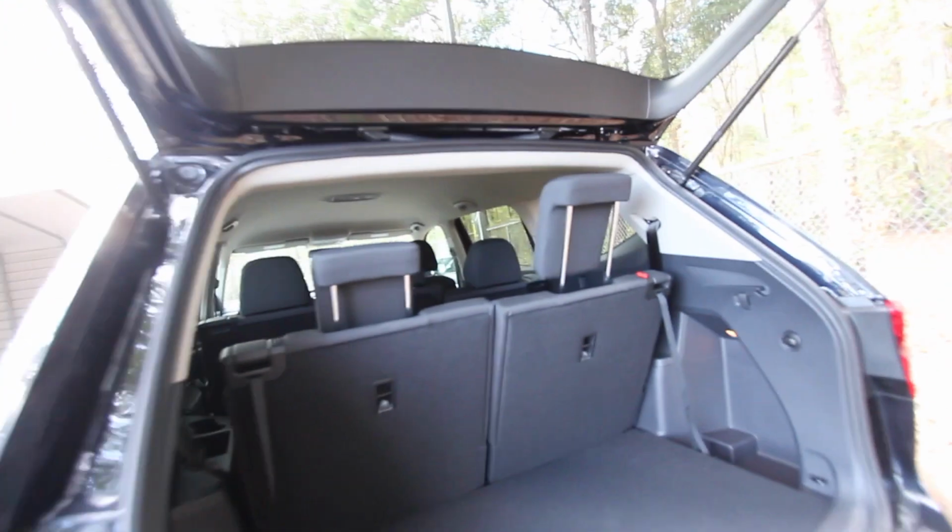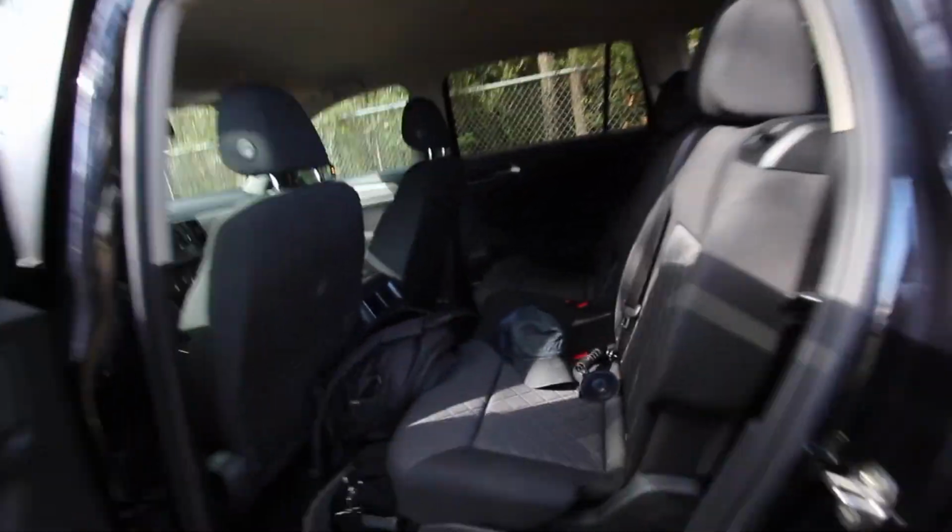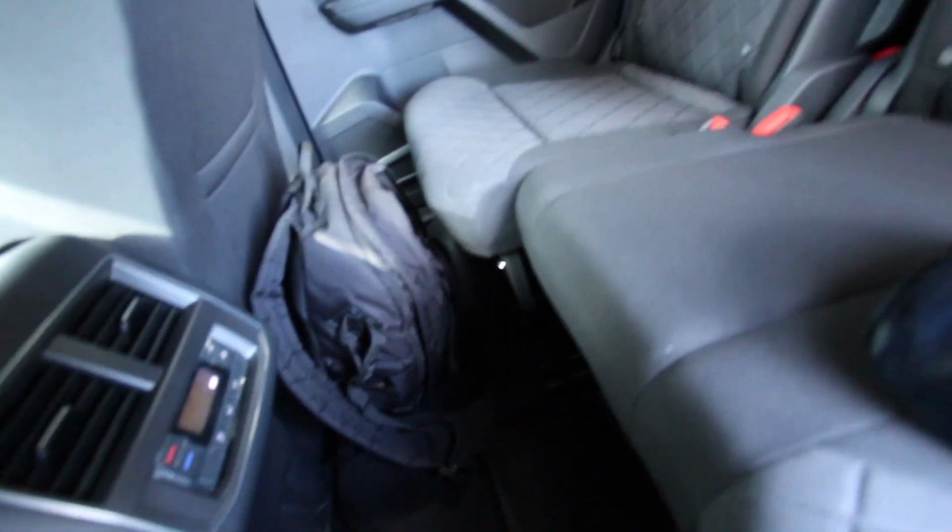That's not too easy to do. But anyways, I think you got the gist of it. All right, let's go ahead and see how we're gonna get in the third row back here. Well, got more camera equipment. Let's move all this camera stuff out the way, Chad. Okay, these people want to see how the third row works, and we are determined to show you this today.